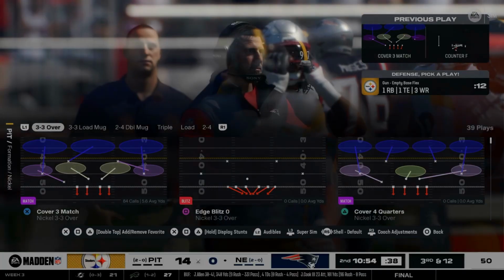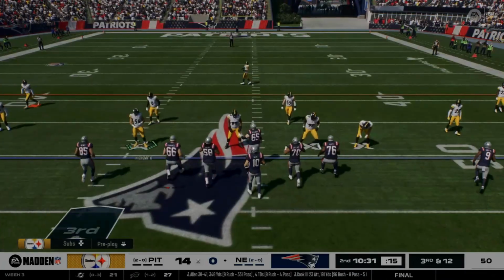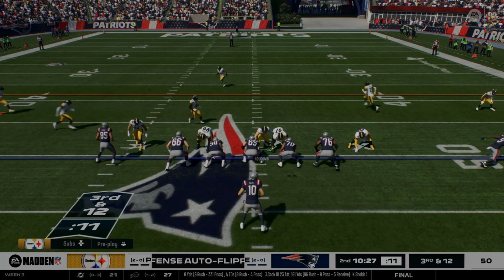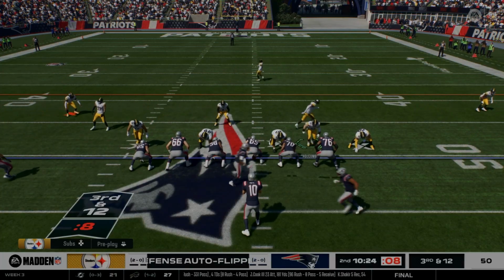One advantage having a lead guy in the middle of the defensive line, because not only does he take up the space and let the linebackers run free, but he can also make plays himself, as we just saw there.